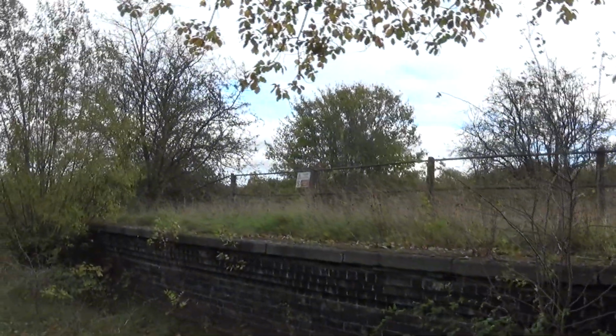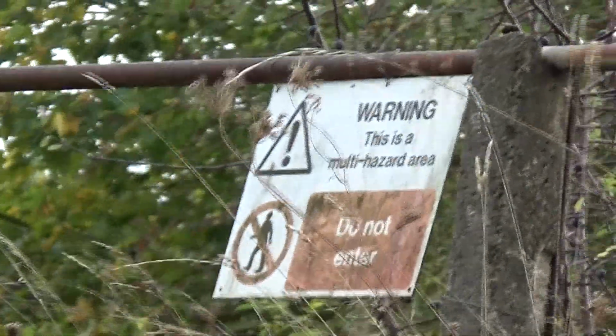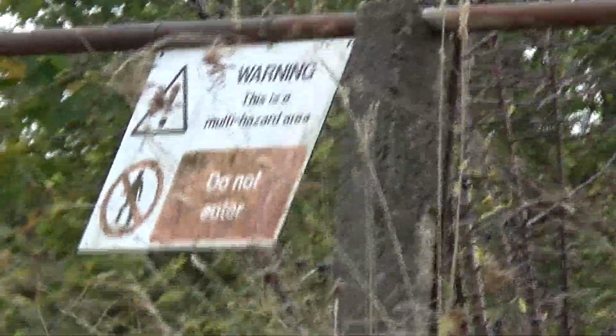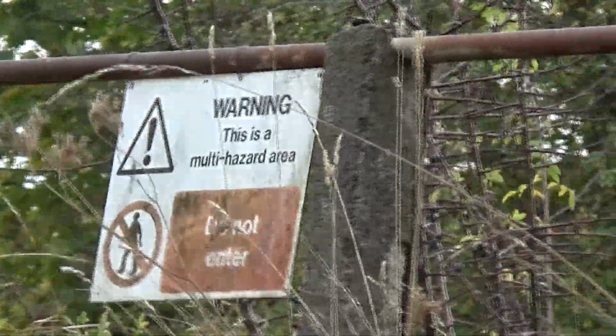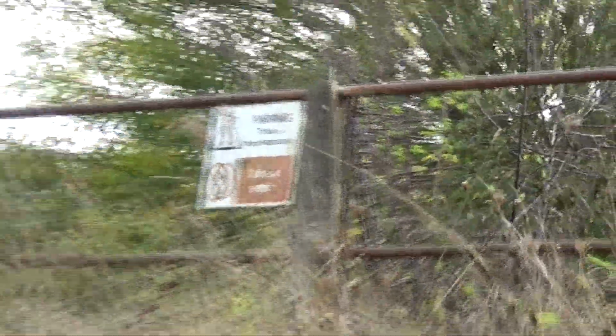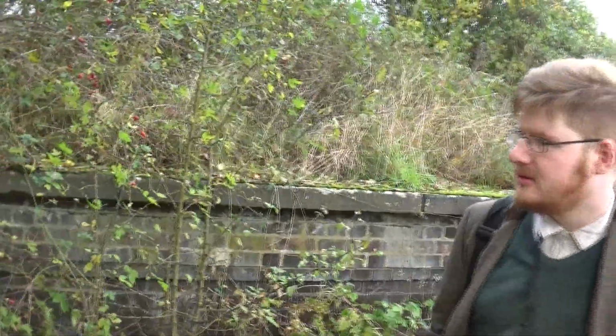What does the sign say? Multi-hazard area. I suppose it would be next to a power station. It doesn't say keep off the tracks or anything like that. No, do not enter. I suppose this was disused long before the power station finally. Yeah, this closed apparently in 1980.